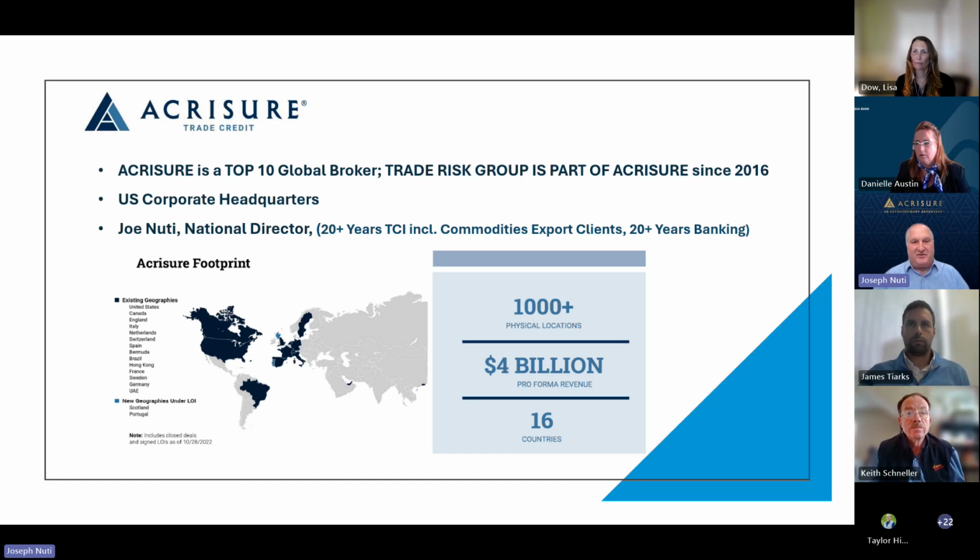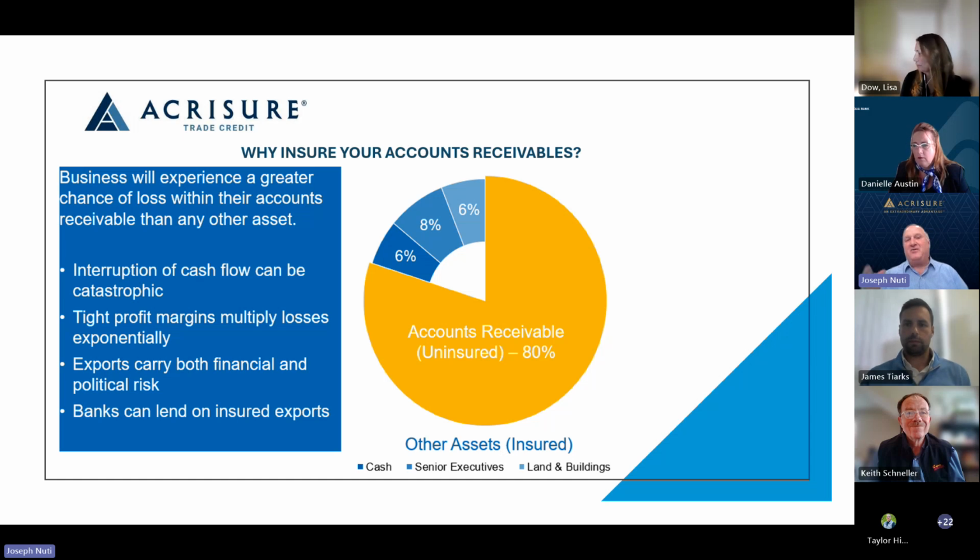So great professions. Why do you credit insure? Well, because if you look at your balance sheet, your second line item is your accounts receivable. And depending on how you hold inventory, it's going to be your biggest asset. If you don't hold inventory, it's probably 80% of your assets. If you do, it's probably around 50%.